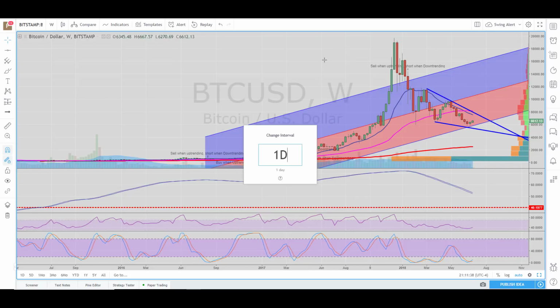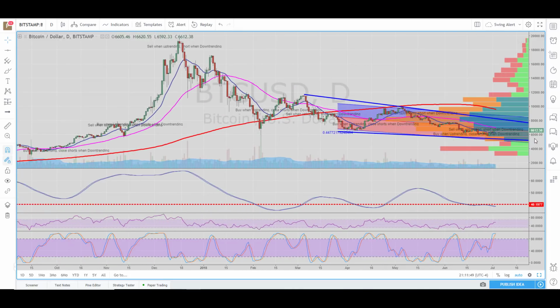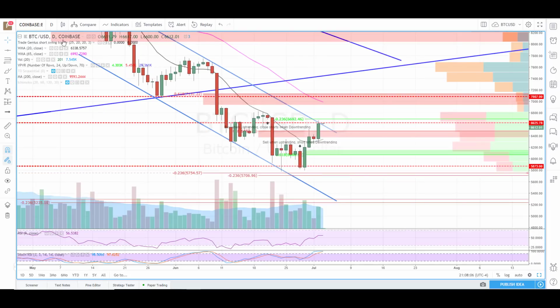So now going into the daily. Now, we've talked about this oscillator being oversold. Once we get below this 40 level, we're looking for longs. And that's kind of where we're at. And I think what we need to do here is switch over to this chart. This is a daily now.